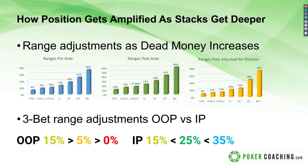It's pretty much all the Broadway hands and a lot of the bigger pairs. But if he was 200 big blinds deep, 250, that number might drop to something like 5%. And once they got into the 300, 400, 500 big blind range, he was 3-betting 0%.